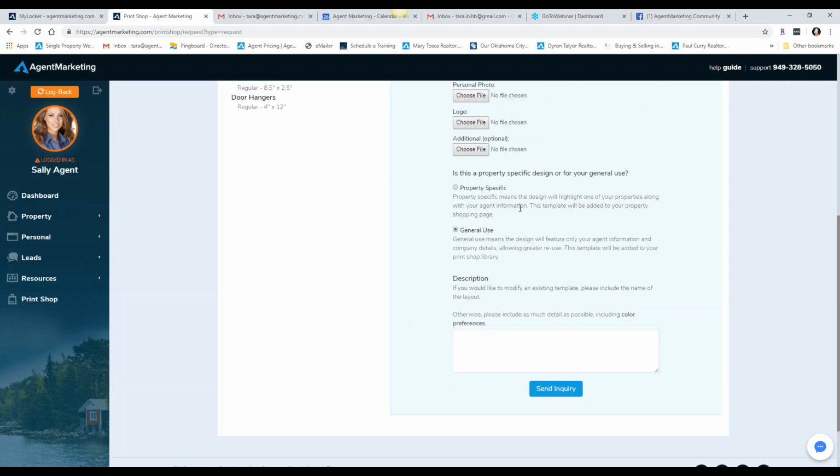If you choose property specific, that template will be added to that property shopping page. If you want to modify the existing template, please include the name of the layout, but we're not. This is a completely custom. And then it says, otherwise, please include as much detail as possible, including color preferences. This is a very important section.